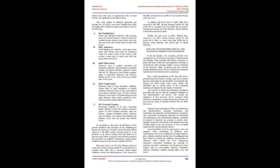Many ex-mining areas have become garbage dumping grounds, thus making the overburden material above the limestone more complicated. Due to rapid development in the states, the land is getting limited. Previously, ex-mining areas out of control become prized lands for developments. Conventional pile driving and bored piling come across doubts and difficulties due to the various nature of the overburden materials and irregular karstic features of limestone.